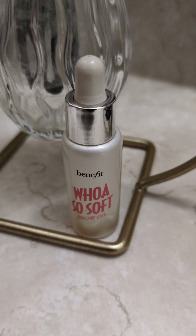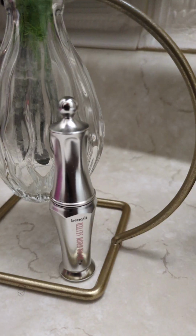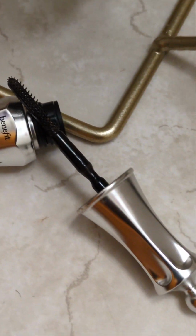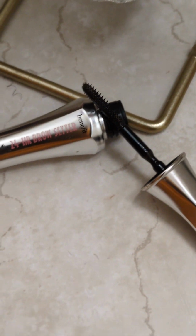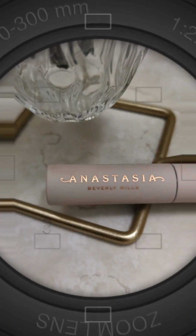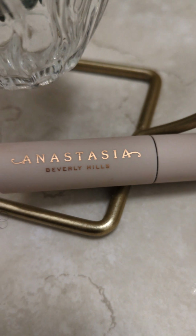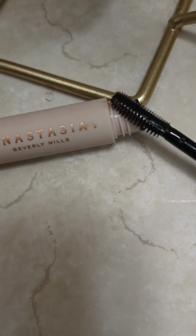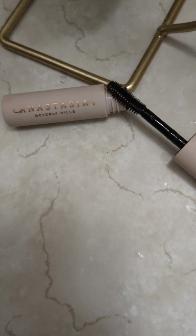Benefit Woah So Soft Brow Oil. 24-hour brow setter gel by Benefit gives a lamination look. My eyebrows last for hours. It's a great formula. Real precision. Anastasia Beverly Hills is that girl. It's a wax gel hybrid type formula.